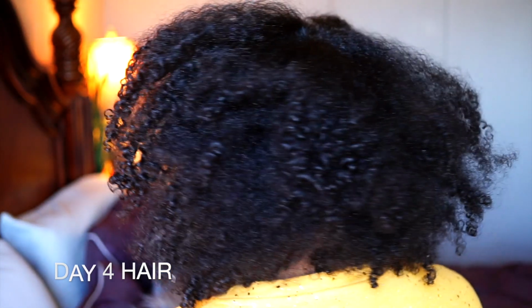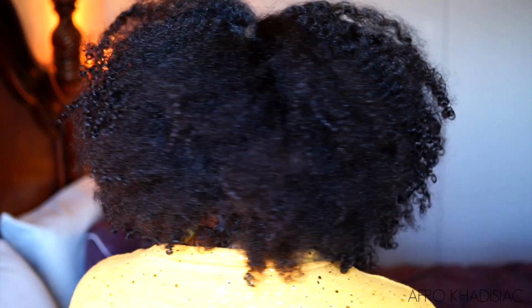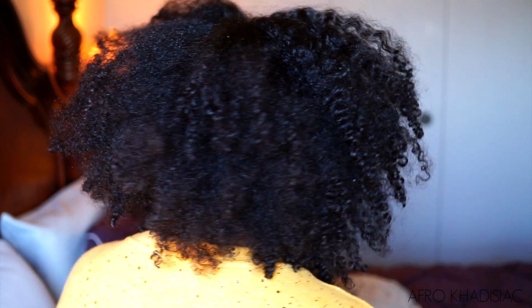These are my day four hair results. So I absolutely love my hair day one, day four. I typically get a good 4 to 5 days of my twist out. It really just depends. Sometimes I'm able to wear it longer, sometimes I'm not, but I'm definitely gonna do a week in my twist out very soon.